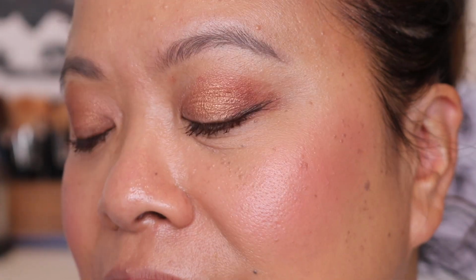Okay, so I've gone away and I've added some brown mascara, some brown liner, and some brow. And you can see that it's a little bit softer than what I would do with black. And I thought that this would soften the look a little bit, and I really, really like it. So I'm going to show you now the next two pieces that I picked up.